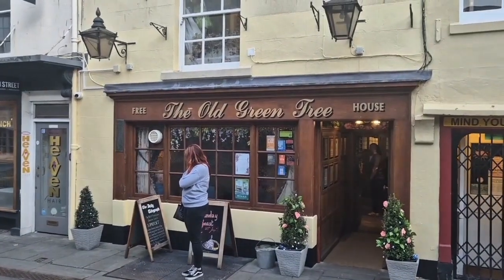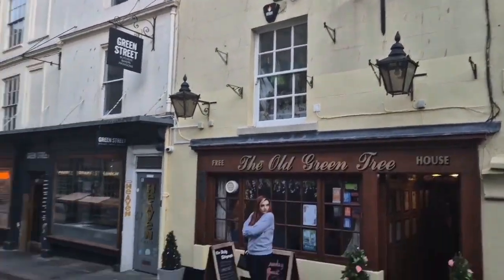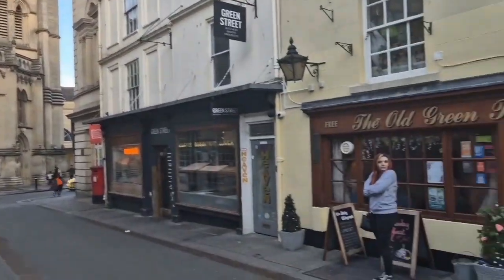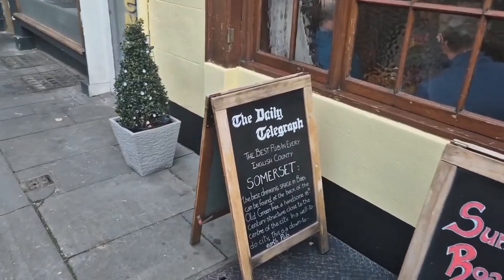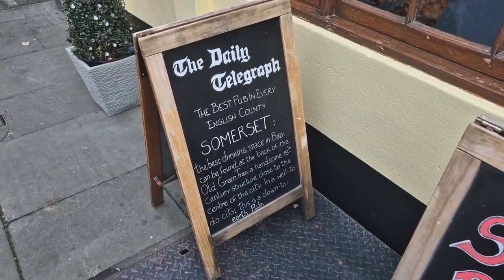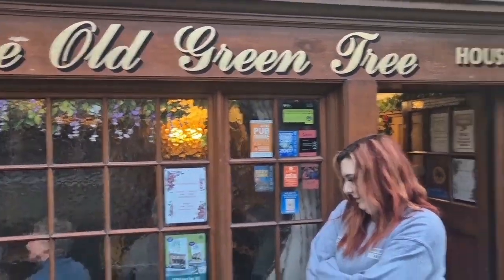Great little bar. On down Green Street. No, not the hooligan movie about football thugs. Green Street in Bath, which really couldn't be further afield from football hooliganism if it tried. And you will come to this. The Old Green Tree. Again, much recommended to us throughout the day. This just happened to be the pub that the Daily Telegraph described as the best pub in every English county. So we're in Somerset, and they described this as the best pub in Somerset. The Old Green Tree. Wow. Let's get in and see how good it is.